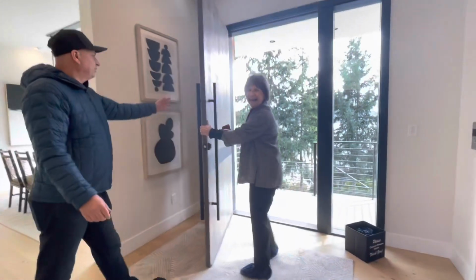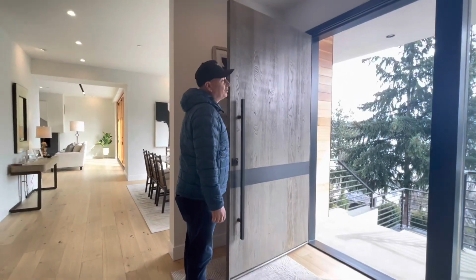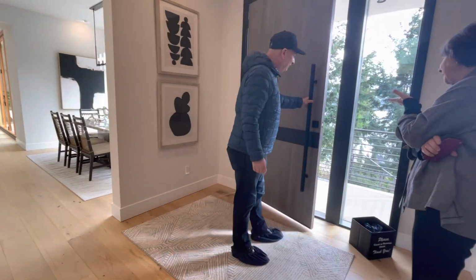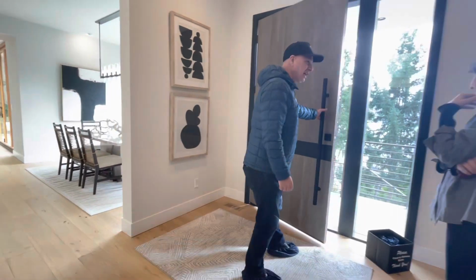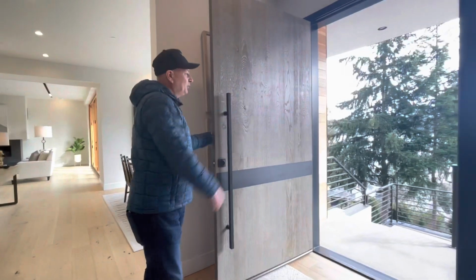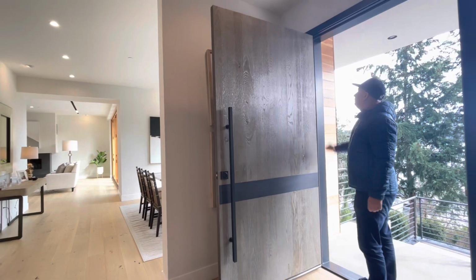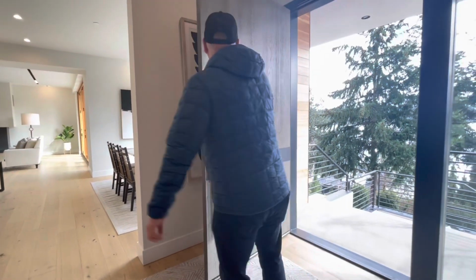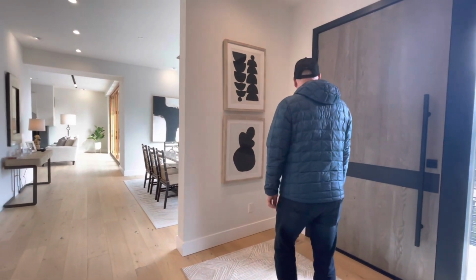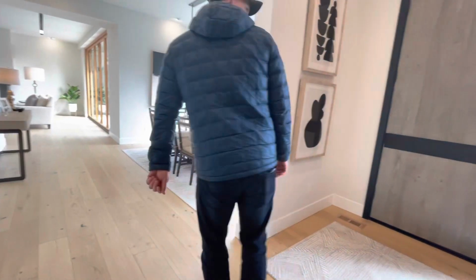This is a very nice, beautiful door. It's a big door, it is heavy, and it's not easy to install. But you can see how easy it is to open and close. You have to know how to install this door, because it takes heavy-duty preparation. Everything is done spot on. Can you see the trims?